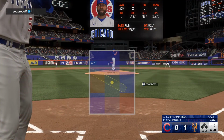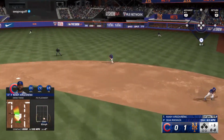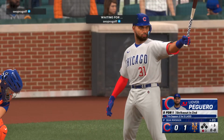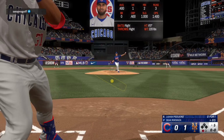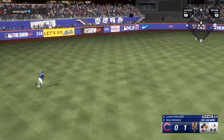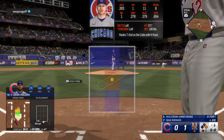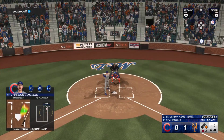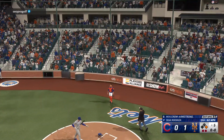Ready now for the 5th inning. And now it's going to be Randy Arozarena. Toss to Alonso. Out. They get the out on Arozarena. And stepping in is the speedy Leover Peguero. Ground ball left side. And it gets by him. One down. And here is Pete Crow Armstrong. Out number 2.